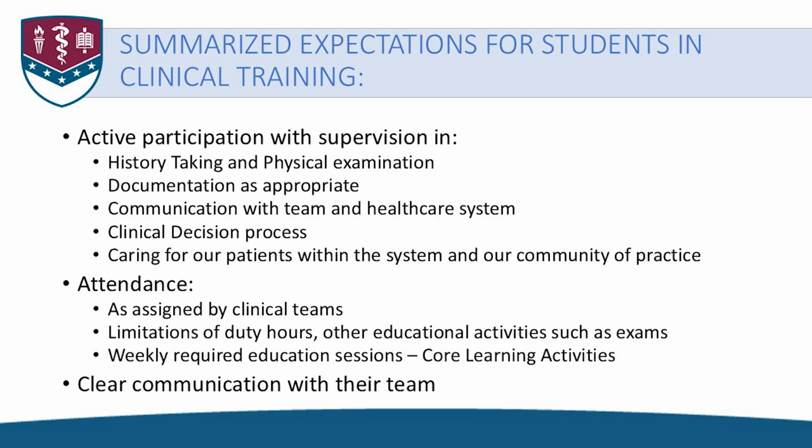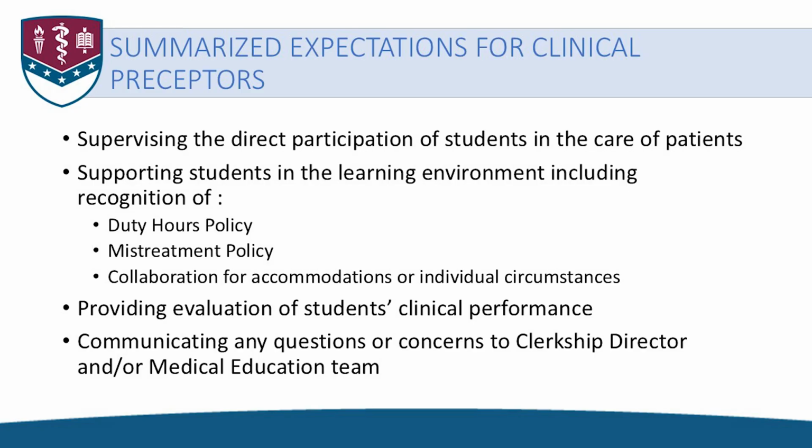So a few key points for expectations for ourselves as we are training students in the clinical environment. As faculty, we are supervisors. As attending physicians, we're attending to the students' participation and making sure that we're providing the highest quality care for our patients. In that same space, we're supporting our students in the learning environment and making sure that they have what they need to gain those skills and to progress forward. That means supporting them and recognizing our specific policies with duty hours, mistreatment, and ensuring that we collaborate if there's any specific needs, such as an accommodation for a student.